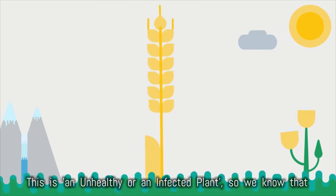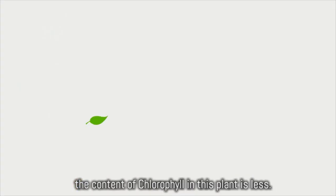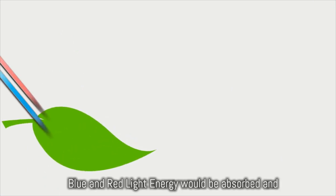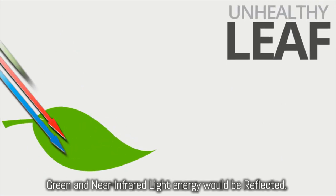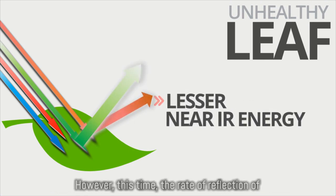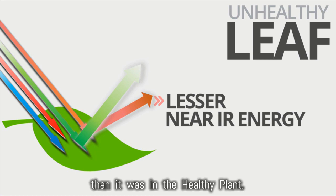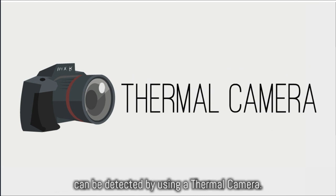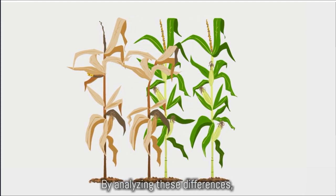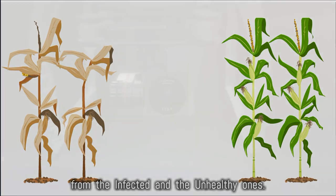This is an unhealthy or an infected plant. So we know that the content of chlorophyll in this plant is less. Blue and red light energy would be absorbed and green and near-infrared light energy would be reflected. However, this time, the rate of reflection of near-infrared energy would be much lesser than it was in the healthy plant. The difference of the reflection of near-infrared energy can be detected by using a thermal camera. By analyzing these differences, we can identify and differentiate the healthy plants from the infected and the unhealthy ones.